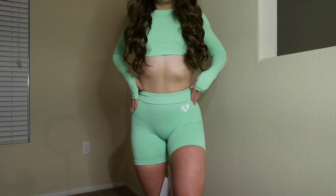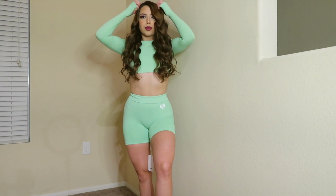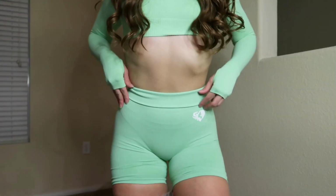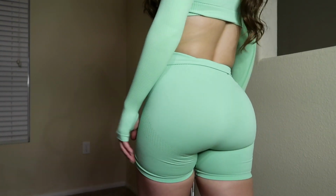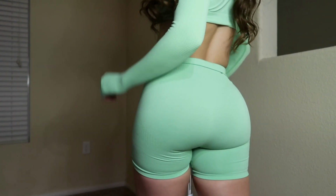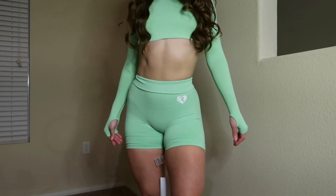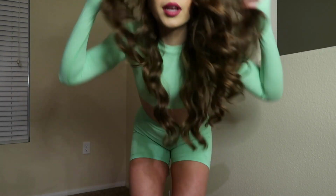Okay, next. This one is out of my comfort zone, but I love the color. Also, I did want to get a set with a long sleeve just to try it out, and I do not regret it at all. This top is so soft. It is see-through, so I did have to cover it up with my hair, but the softest material ever. I am obsessed. The shorts aren't see-through, only the shirt. But yeah, super cute.